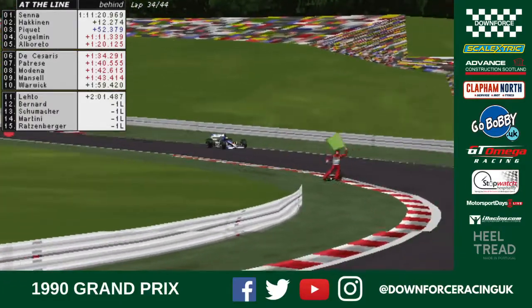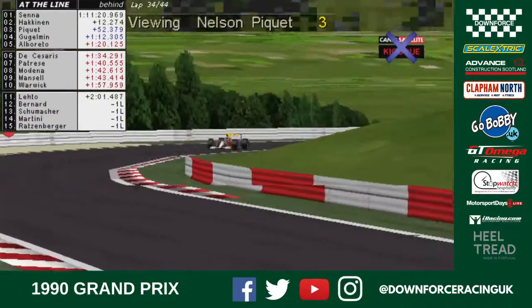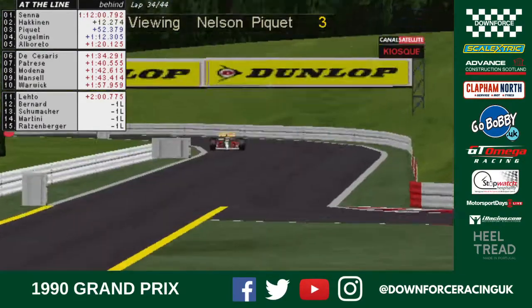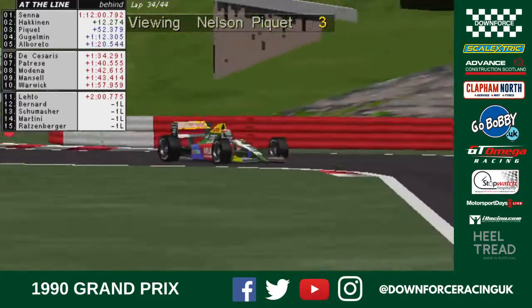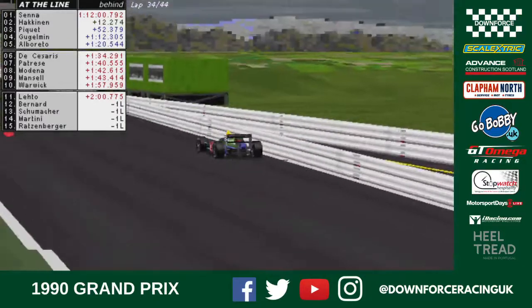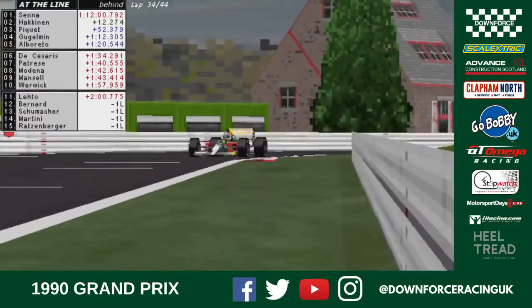And he recovers in 13th place. There's another off up the road, though. Something else has happened. Oh, I think there was a green flag for Schumacher's car, actually. I thought that might have been a separate incident, but no, it's not. So Senna leads, Hakkinen, Piquet, Gujamin, Alboreto, De Cesaris, Patrese, Modena and Mansell in the Ferraris.